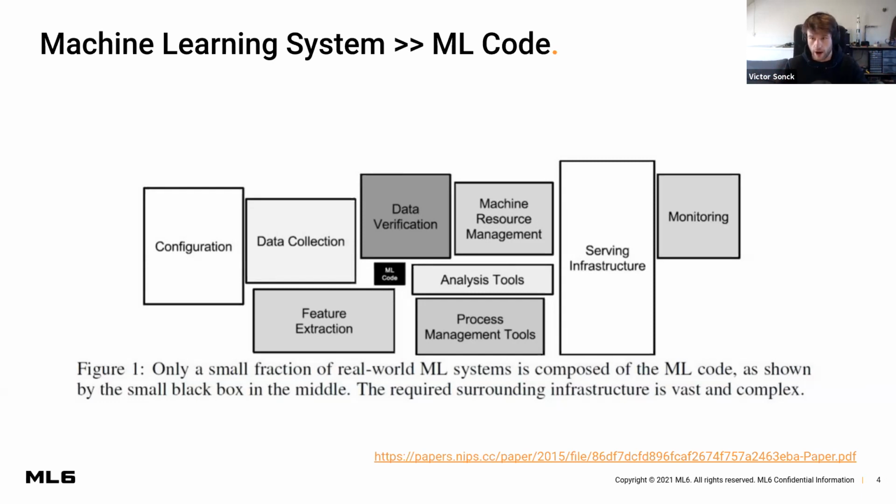There is so much more around it. So next to, of course, the use cases and the business decisions or the strategy that have to be devised, there's also a lot more technical stuff that has to happen. So there's configuration, data collection, data verification. Some of the previous speakers already talked about this. Serving infrastructure, there's both the cloud, there's on-premise, there's all of these different ways, monitoring, process management tools, analysis tools. There's so many more things that come into play when you want to scale a machine learning system out to a larger scale.